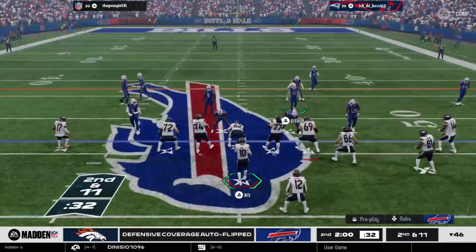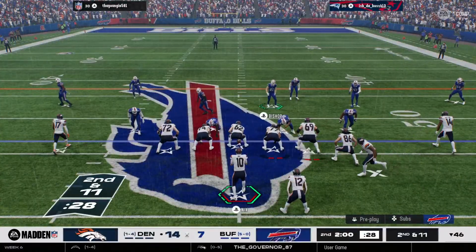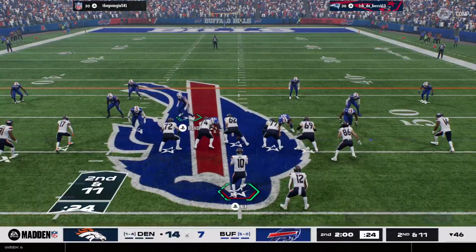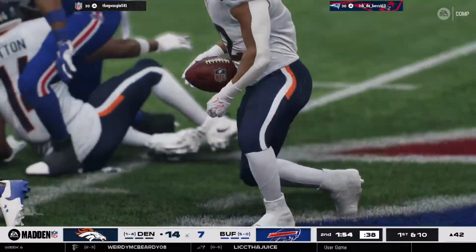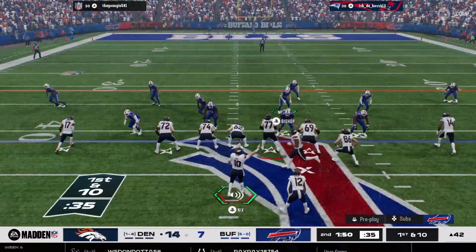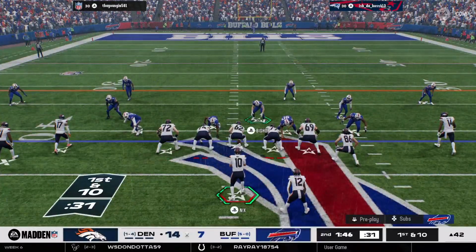A loss of a yard to begin the drive. Here comes 2nd and 11. They give up the middle to Harvey. He's all the way across midfield, down inside that 45-yard line. And goes to the hurry up here. And the Broncos first down.